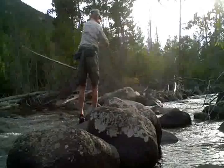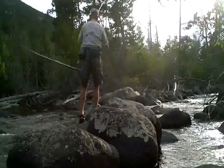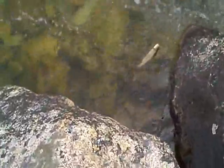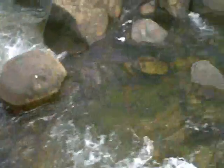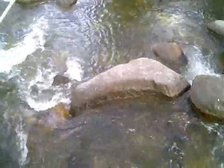I'm making some casts in this very difficult pocket water with very modest success. And here we have a very, very brightly colored Popo Agie rainbow. Up from the top of a rock into this incredibly difficult to fish stream. It's just nothing but rocks and rocks and rocks and tumble.